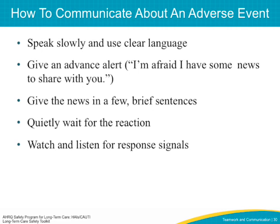It is important to remember that residents and family members can experience a number of emotions when an adverse event occurs, so communication about an adverse event should be compassionate and sensitive. The care provider should speak slowly and use clear language. The provider should begin with an alert such as, "I'm afraid I have some news I need to share with you," and then provide the information in a few short sentences.